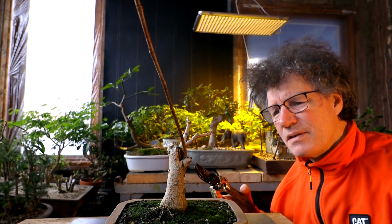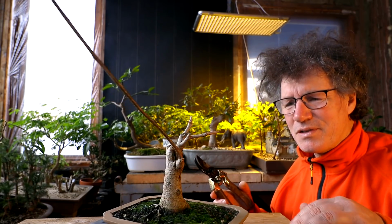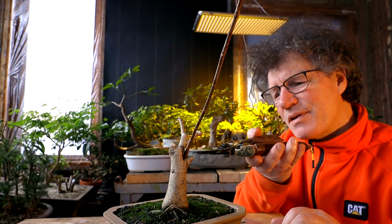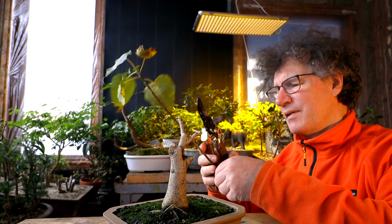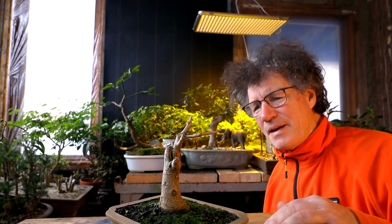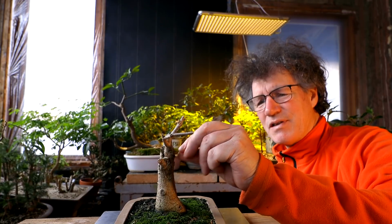And again, that's going in a really poor direction. It crosses, so I'm going to prune that off very short. So right back to here. Like that. And that's off. So that's got the top of the tree kind of roughly pruned up. Just taking a few stubs off here.